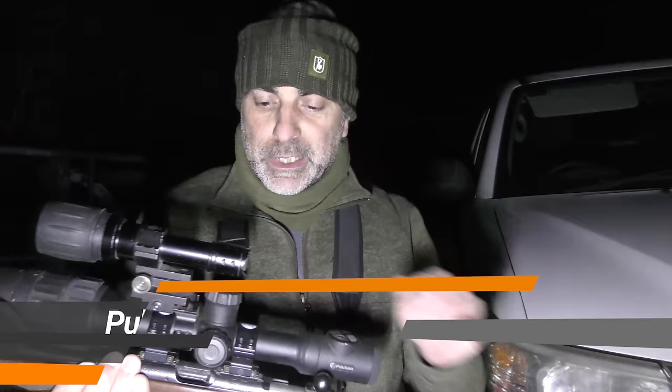Right, well, this evening I'm out after a few rabbits. Pretty nippy tonight, but I've got with me the CZ452, little left-handed American .22LR. I've got on there a Pulsar C50 with sports match mounts. Got a serious torch on the top there. That's it really, bog standard setup tonight.